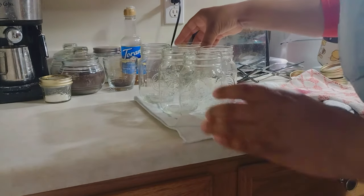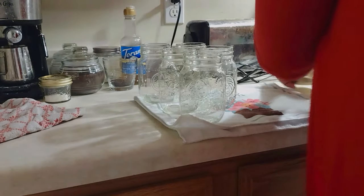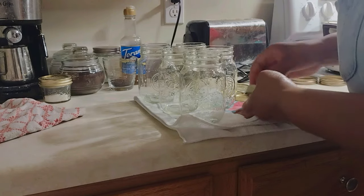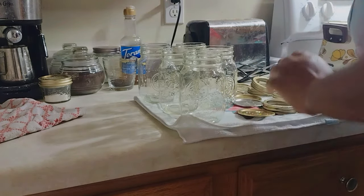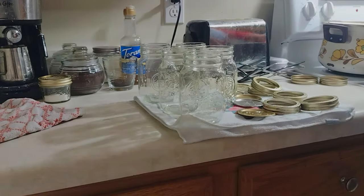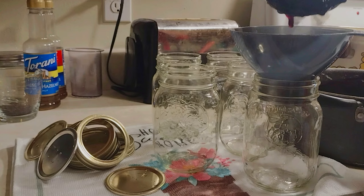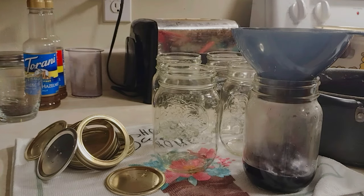And so I went ahead and turned my water on high to get it boiling, and my jar is coming out of the hot water. And I have my rack lifted because I have had the times where I forgot to lift it out of there and it was burning hot and I could not take it out. And so I went ahead and organized everything and got it ready for my blueberries to go in them.